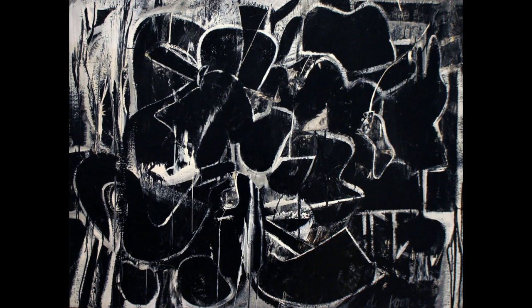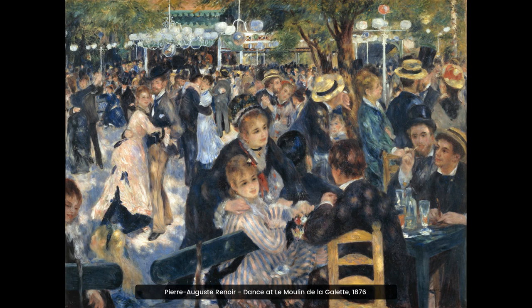This painting captures a scene of joy and celebration at the Moulin de la Galette in Paris. It is a classic work of Impressionism, featuring bright light colors and loose brush strokes. The painting also captures the lively atmosphere of the time.